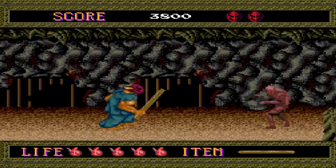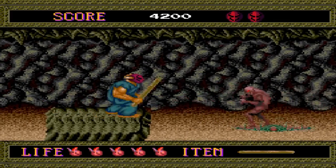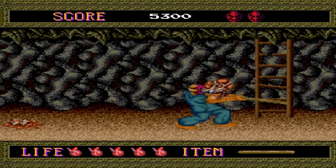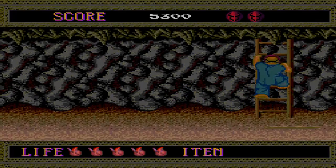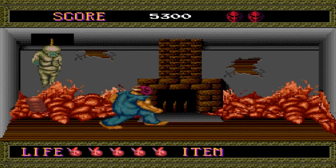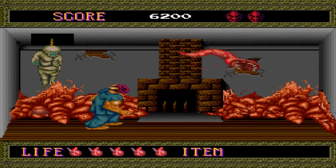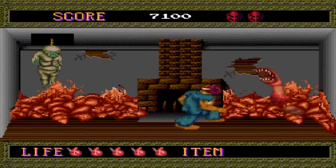In the game, the player controls Rick, a parapsychology student who is trapped inside West Mansion. After his resurrection by the Terror Mask, Rick makes his way through the mansion, fighting off hordes of creatures in a vain attempt to save his girlfriend Jennifer from a grisly fate. Players of the game will also recognise a number of Western horror film influences such as Friday the 13th and The Evil Dead 2. That's another game that's worth checking out this Halloween.